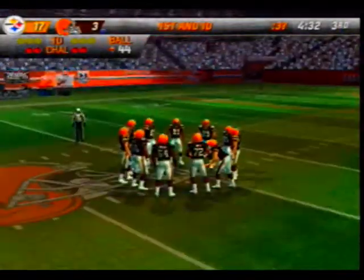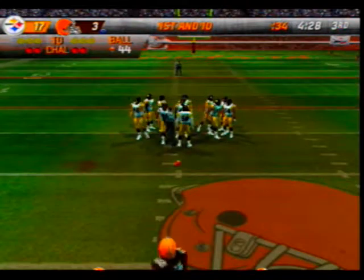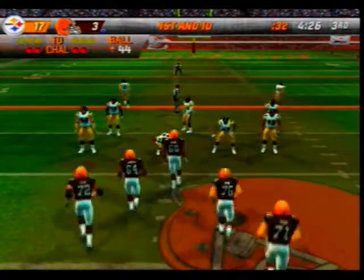Yeah, and the thing is, they'll be doing more than just picking up first downs if this success continues. They're going to be picking up some points. Eighth play of this drive.